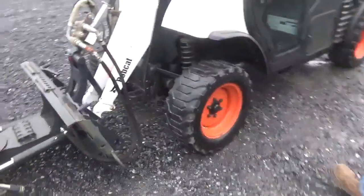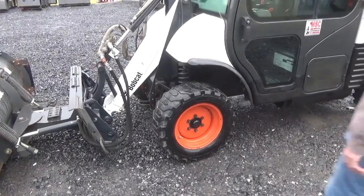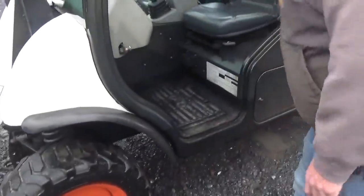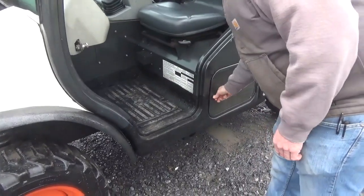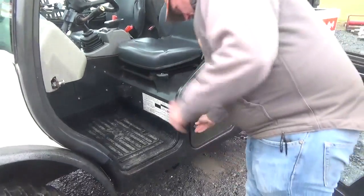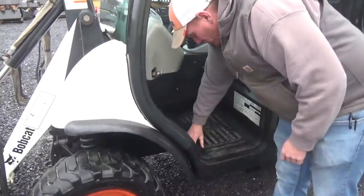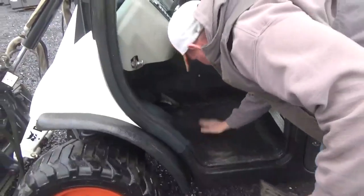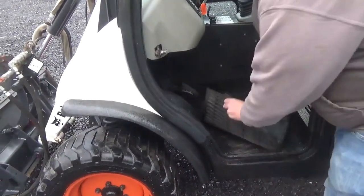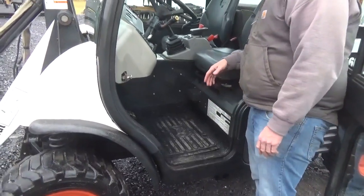Tires on this machine are going to be about 50%. They're the 27 by 10.5 by 15s. Again, coming over here to this side, typical on a Toolcat, that has been repaired, but it's not anything structural. I want everybody to know that. Inside here, you can see the Kohler fins are very good. We'll take you to the other side, and I'll show you on the other side also. Again, right here, factory floors. Solid metal, same within the wheel wells. So many guys do not want to show that stuff because they know that there's nothing there.